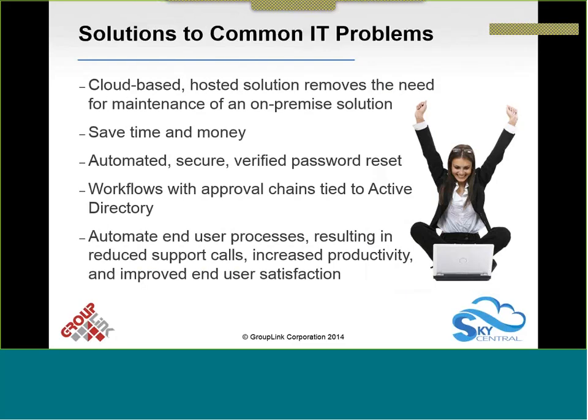So the solution I'll be showcasing today is SkyCentral Portal. It is a cloud-hosted solution, and one of the great things about being cloud-hosted is that it makes it easy for anybody to use. Remote users can access it anywhere, whether they're inside or outside of the firewall. It's available on mobile devices, Windows, Mac, iOS, Android, all those different devices. So it's available when you're traveling, in the office, out of the office.